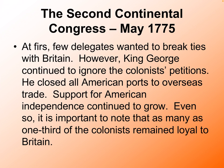So, what's happening during that time? Well, you're going to have battles fought against the British. You're going to have skirmishes out on the frontier. You're going to have petitions sent from the Second Continental Congress, and King George is continually ignoring them. And support for American independence is continuing to grow.